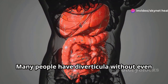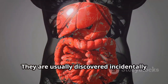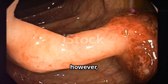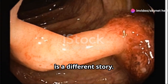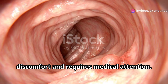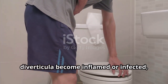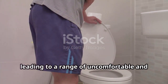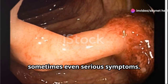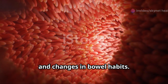Many people have diverticula without even realizing it. They are usually discovered incidentally during tests for other conditions. Diverticulitis, however, is a different story. This condition can cause significant discomfort and requires medical attention. This occurs when one or more of these diverticula become inflamed or infected, leading to a range of uncomfortable and sometimes even serious symptoms. These can include abdominal pain, fever, and changes in bowel habits.